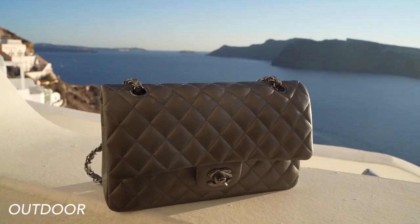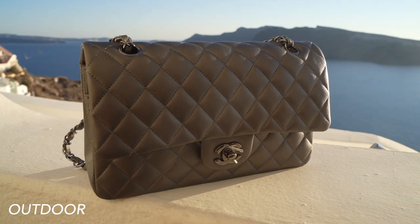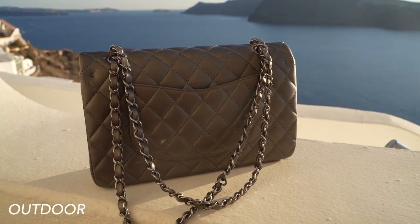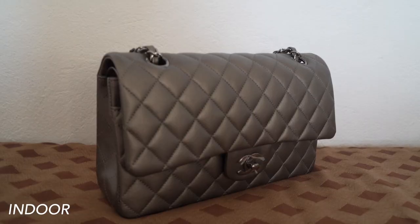I tried to be gentle. I did. I actually did. Let me bring her close to you so you can fully appreciate the beauty. It's probably good that we're out in the sun, because then you can really see the iridescent pop. I think it's a grey steel iridescent classic flap in the medium size.